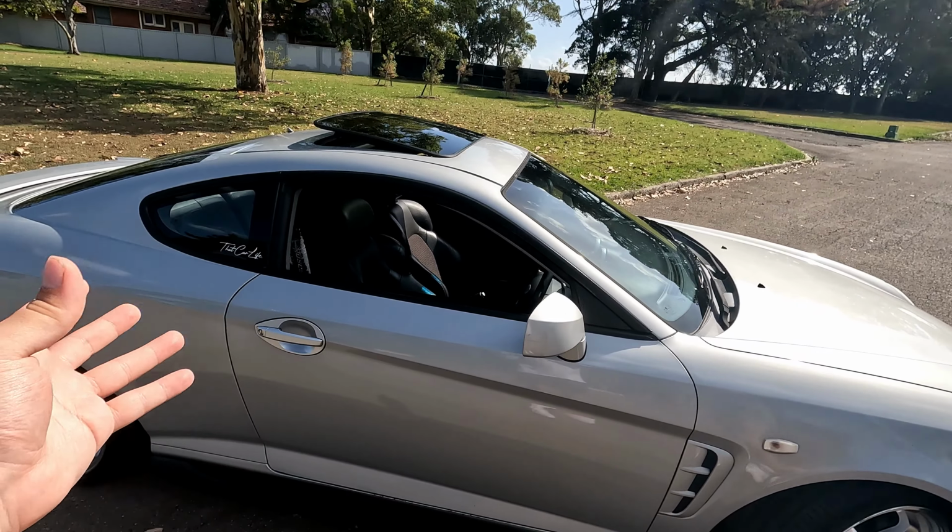And when you're looking at it from this angle, there's no way you would think that this is a Hyundai. I've also debadged all of the Hyundai badges, so I think I've made it look like anything but a Hyundai. Because no one really knows what it is. So many people are like, what is this car? What's the T?